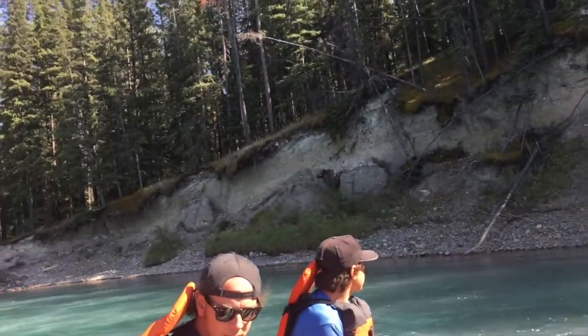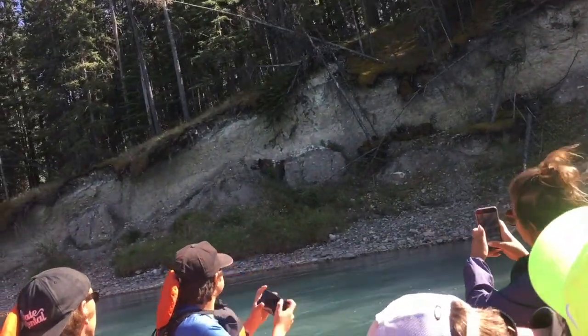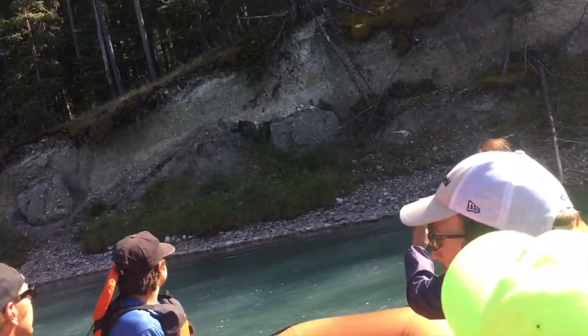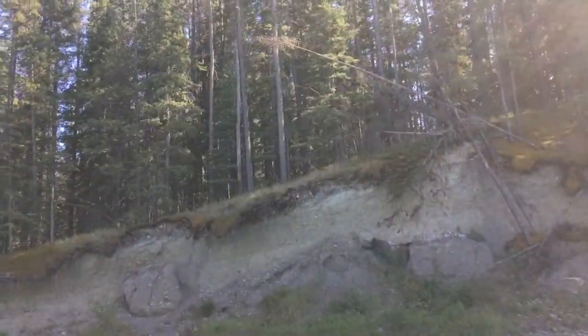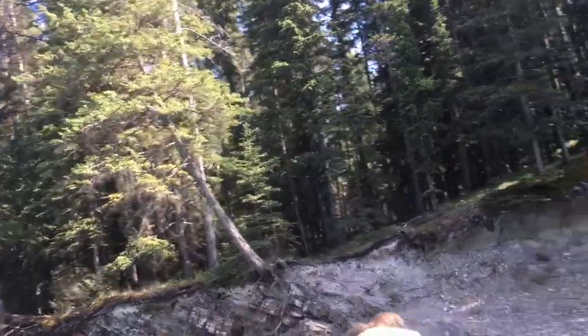I feel like, wow, it's so thin. The dirt is so thin, and that's what the whole forest is growing in, right? Like 4 inches of actual topsoil. You can see they can grow. They need so little soil.